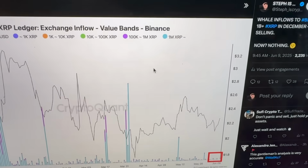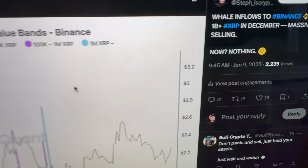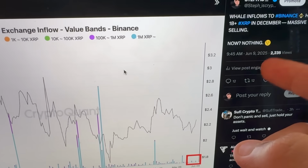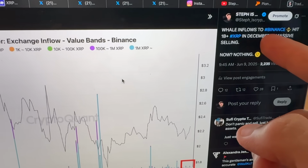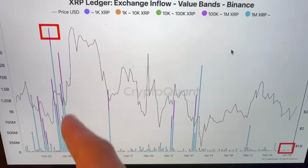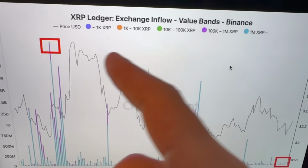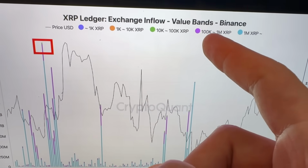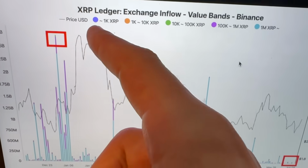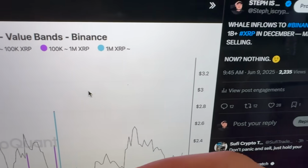Now, I also showed you that in the midterm, I'm also still very bullish on crypto and on XRP. Here you can see a chart which I posted, I think, earlier today or so. So will inflows to Binance hit 1 billion XRP in December? You can see that in this chart. You can see in December last year, in January, a lot of XRP inflows from whales. So people holding over 100k XRP, over 1 million XRP, they deposited a lot of XRP onto exchanges. And that's why we saw a significant correction in the weeks afterwards for XRP.